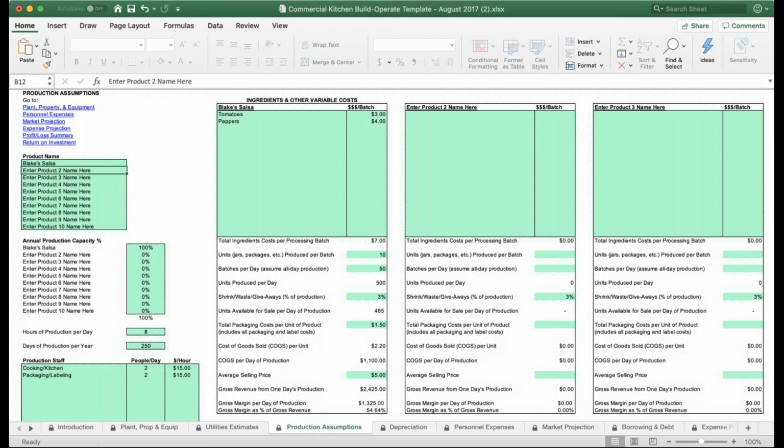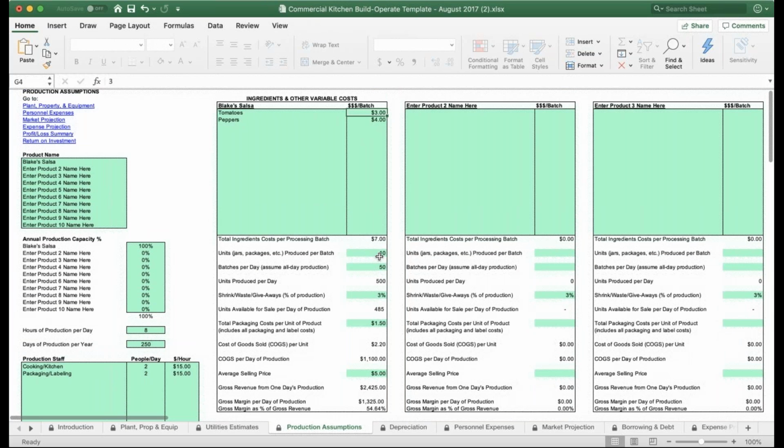I went in here already and created my own product. I assumed I was making a salsa production line because that's a pretty easy one to come up with the ingredients, tomatoes, peppers, and you can go through here and figure out how much it's going to cost per batch for the product that you're making. So you need to include your raw ingredients and how much per batch it's going to cost. The batch is obviously going to depend upon the units that you're measuring in and how many units fit an overall batch. But these are just variable costs that are going to depend upon the variable cost of your raw ingredients. But depending upon your equipment and packaging needs, you can figure out how many jars of salsa.